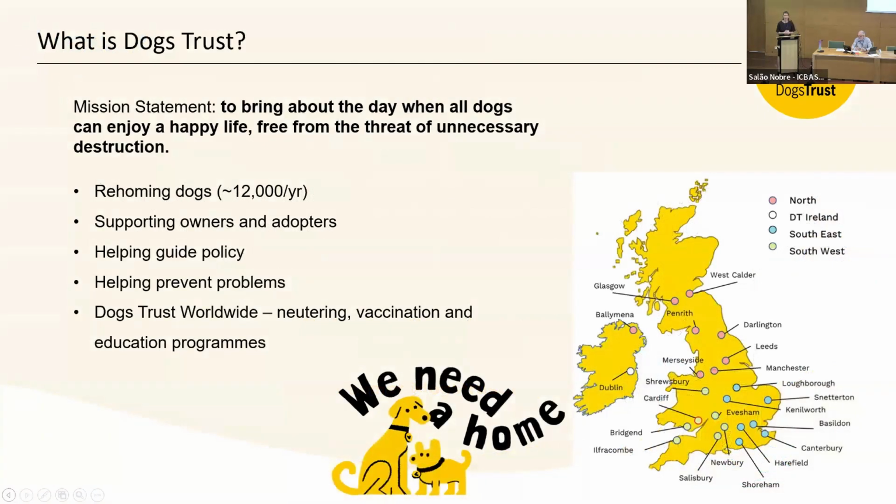So I'm from the Dogs Trust, and just to tell you a little bit about our organisation, if you're not familiar with that, we have 23 rehoming centres across the UK, Ireland and Northern Ireland, and the organisation is devoted to rehoming dogs. So we take in dogs, rehome them, and that's approximately 12 to 14,000 dogs a year. We've got a couple of other things up there on what else we do, but the key aspects we'll be focusing on today are supporting owners and adopters and helping prevent problems in future as well.